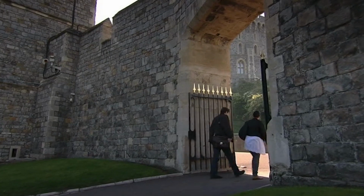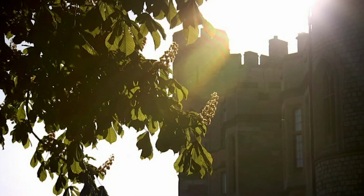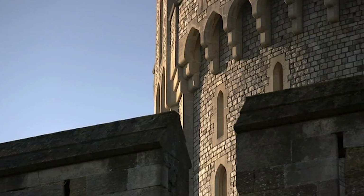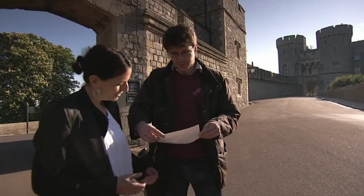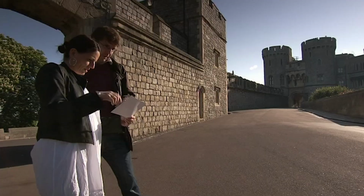That's so gorgeous, isn't it? It is. George IV is a showman, you know, he wants things to look impressive. So now, lovely. I can show you a picture. Oh, yes, please. These are the architect's drawings, but look up top left, because that's what we're looking at now.